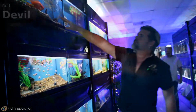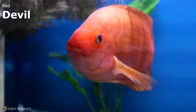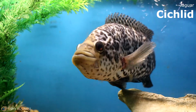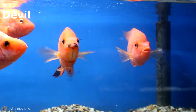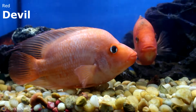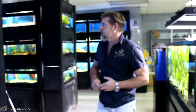Right here, an exceptionally large red devil came in. Right here, an exceptionally large albino Oscar came in. Beautiful jaguar cichlid came in too. This one's a giant and a lot of really great color development. Right here, a lot of beautiful large red devils with a lot of different color patterns, especially a lot of this black around the base of the caudal tail and the pectoral fin. Yep, that's pretty much it. Those are some of the larger, more aggressive South American, Central American cichlids that came in this week.